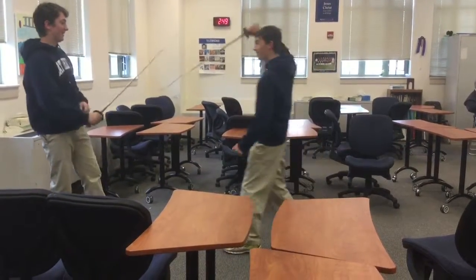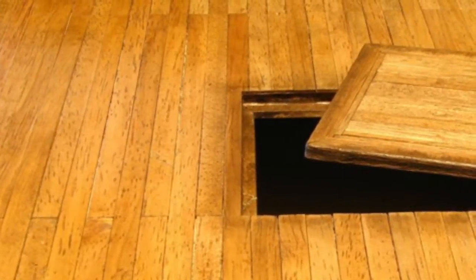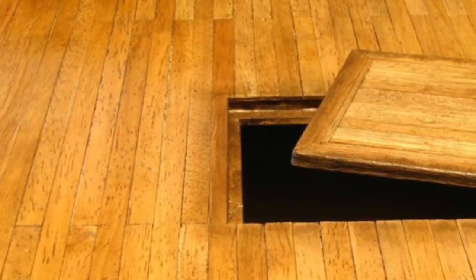Another way that props were used to improve the productions is entrances. Trap doors and false ceilings in the Globe Theatre enabled dramatic entrances and exits as well as a way to bring props on and off stage.